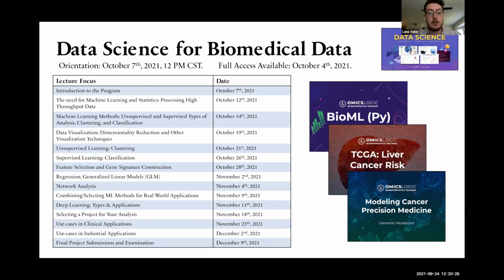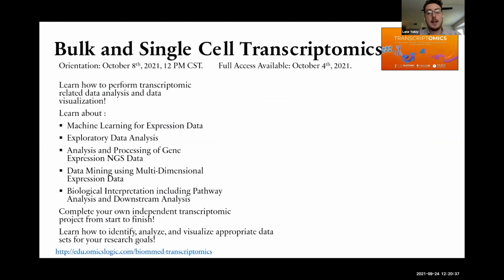This is the intermediate training module, and like I mentioned before, the orientation for this training module is October 7th. So our advanced training module being offered this semester is the bulk and single cell transcriptomics training module. The orientation for this one is October 8th. If you've noticed the trend, I'm sure, introduction is on the 6th, biomedical data is on the 7th, and then transcriptomics is on the 8th. Again, all access is available October 4th, so if you want to get a head start, you're more than welcome to.